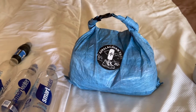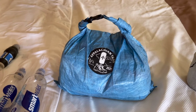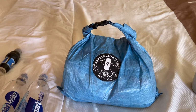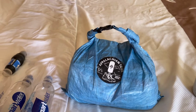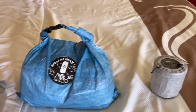This is my food bag. Believe it or not, that's only like two days of food. You'd be surprised how much food you have to carry and how many calories you have to consume. One thing about me is I started the trip at 173 and I weigh 170 now. I'm not like a lot of these people that have lost 30, 40 pounds. I've only lost 3 pounds in this whole trip.